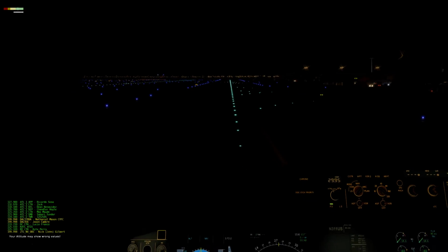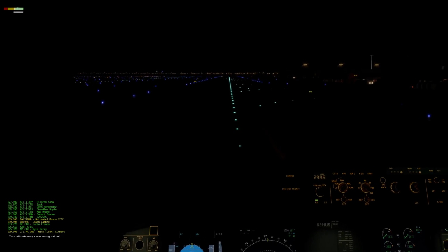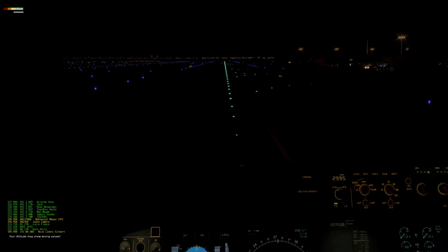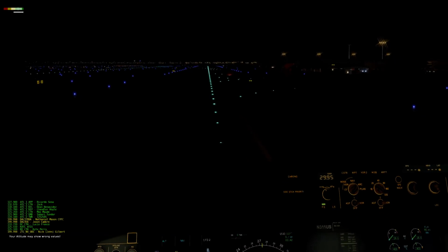Ground, good afternoon, United 251 Heavy. United 251 ground, welcome to Atlanta, taxi to the ramp via Dixie, Lima. Dixie Lima to the ramp, United 251. Thanks for the service and have a good one.